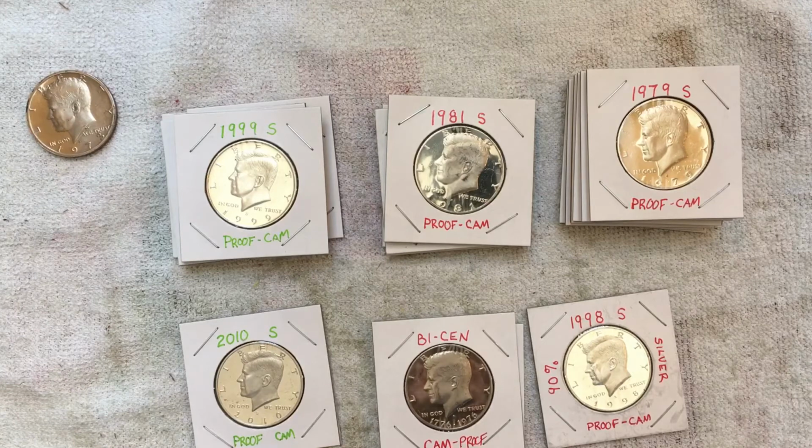It's a lot of fun. It's something that you can do by yourself. It's something you can do with the kids, which is what I do sometimes. But either way, it's a fun activity, and it's a great way to add coins to your collection. It's a great way to collect silver, which is one of the reasons why I do it.